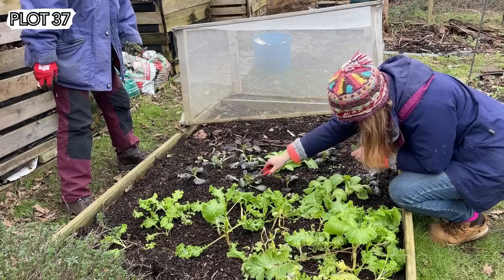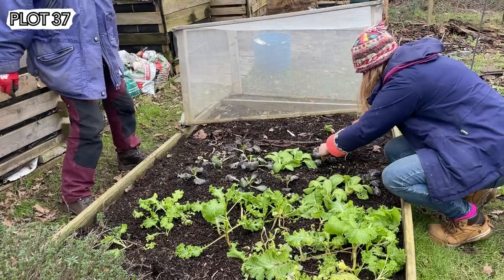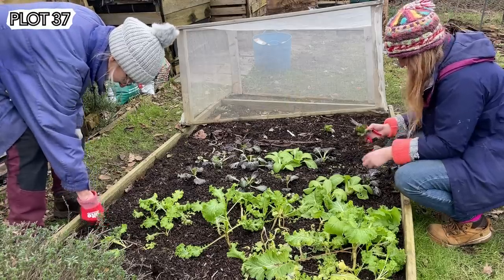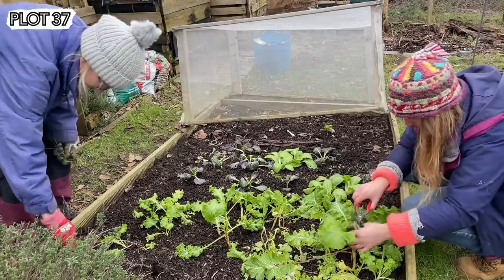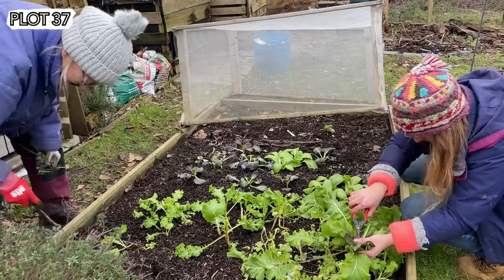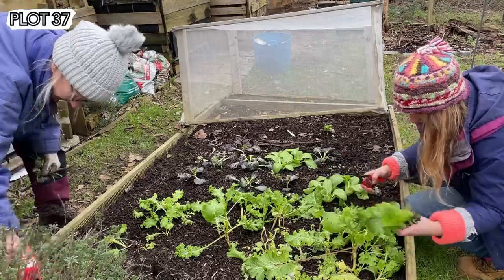Sorry about the aeroplane noise, chaps. It's the problem with being under the Heathrow flight path. Under this bit of Enviromesh box that we've got, which was the original carrot box, we've had some red choy and some green pak choy growing away quite happily, survived the cold, which is nice, but the red one is just starting to bolt, so we're just taking the flower stems off for dinner.